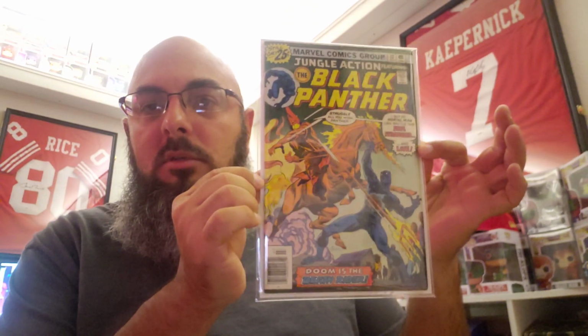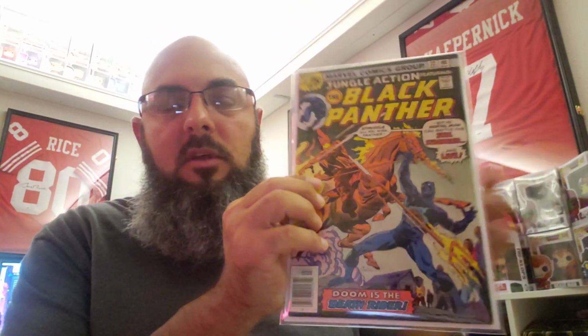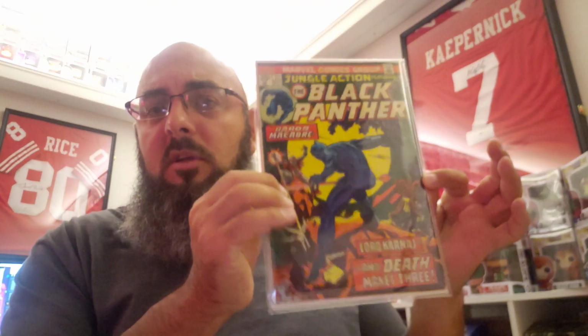What is this? Black Panther number 22. Nice little cool cover. It's actually Jungle Action 22. I've been slowly trying to pick up most of these Jungle Action books. I know a couple of them that I bought from him in this order, I actually already have. But when I find any of these old Jungle Actions, there goes Jungle Action, I think it's 11. Yeah, 11. Anytime I'm finding these Jungle Actions that are in really nice shape, I'm picking them up.